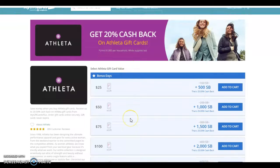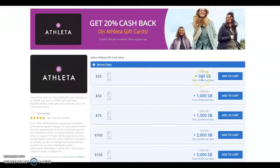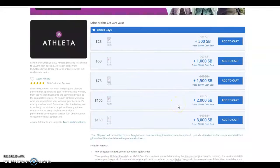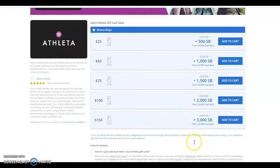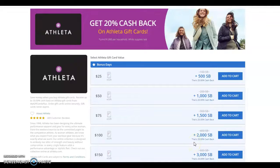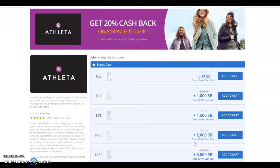So as you see here, if I buy one $25 athletic gift card, I can earn 500 Swagbucks. And then let's see, wow, if I buy a $150 gift card, I can earn up to $30. So that is amazing. This is such a real awesome way to save money.